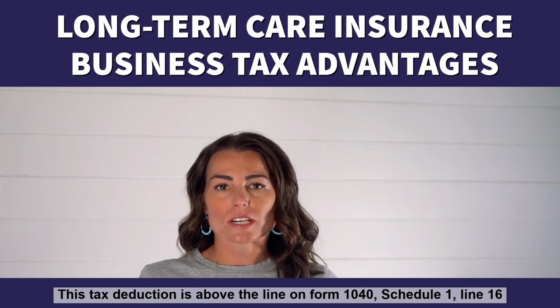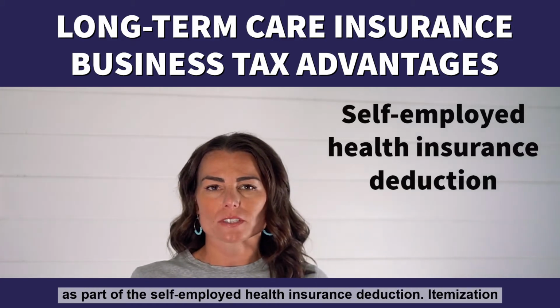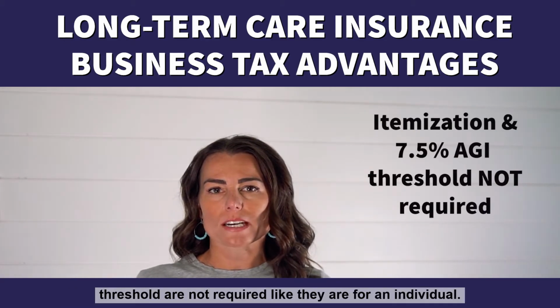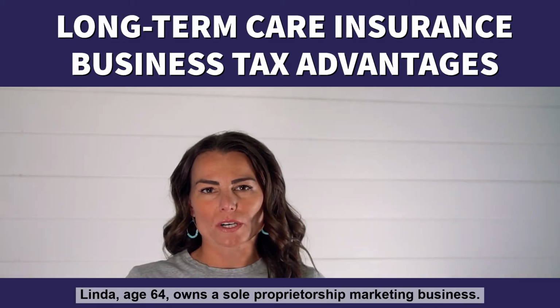This tax deduction is above the line on Form 1040 Schedule 1, line 16, as part of the self-employed health insurance deduction. Itemization and the 7.5% of adjusted gross income threshold are not required like they are for an individual. Let's look at an example of how this works.